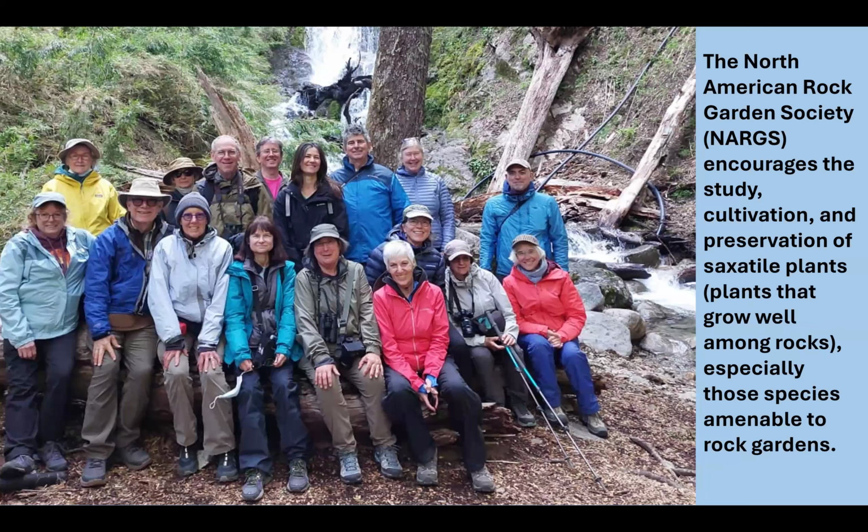So we traveled with the North American Rock Garden Society, NARGS, that's who put this trip on. And this was our group. And they encouraged the study, cultivation, and preservation of saxatile plants, a word that I didn't know until now. But those are rock-loving plants that grow well among rocks. And you'll see there's some very rocky places where we were. And a lot of these people were rock gardeners, and they were very thrilled to be there. And it was international. There were 2 Brits, 2 Canadians, and then the rest were Americans.